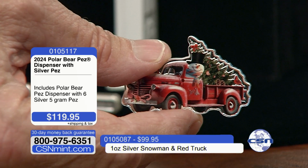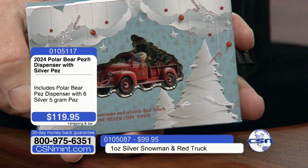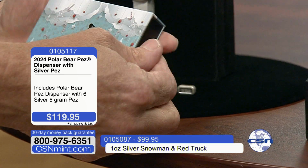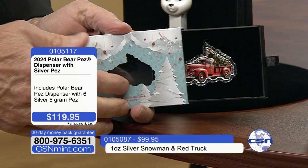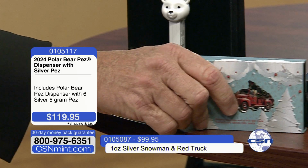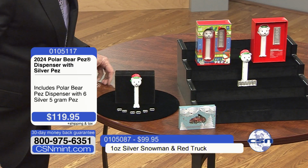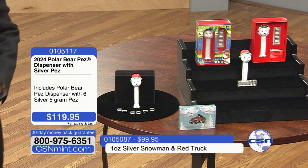Now what I'm going to show you is in packaging, and this is what it looks like in the box. Only 3,000 of these are being made. Actually, like I said, a coin, I'll tell you what I'm going to do. I'm going to set that right there. There we go. That way you can see that. The number for that's at the bottom of the screen as well.